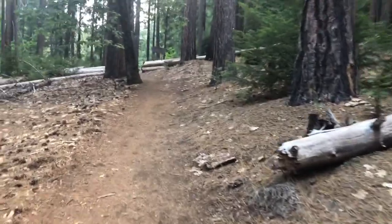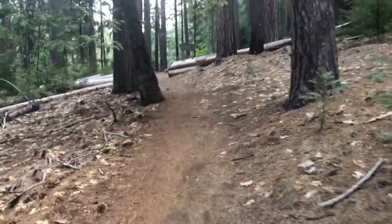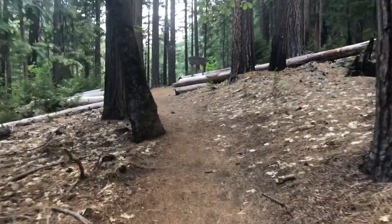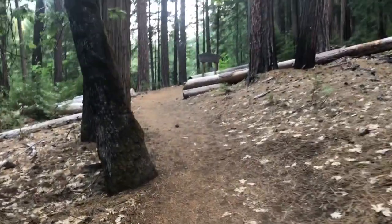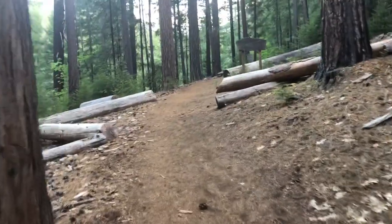I've been there all times of the year. I'd like to share some of the winter scenes of the places you'll see in the summer, so you can see if you go at different times of the year. It's a different hike. You have different scenery, and you have different things you hike over.